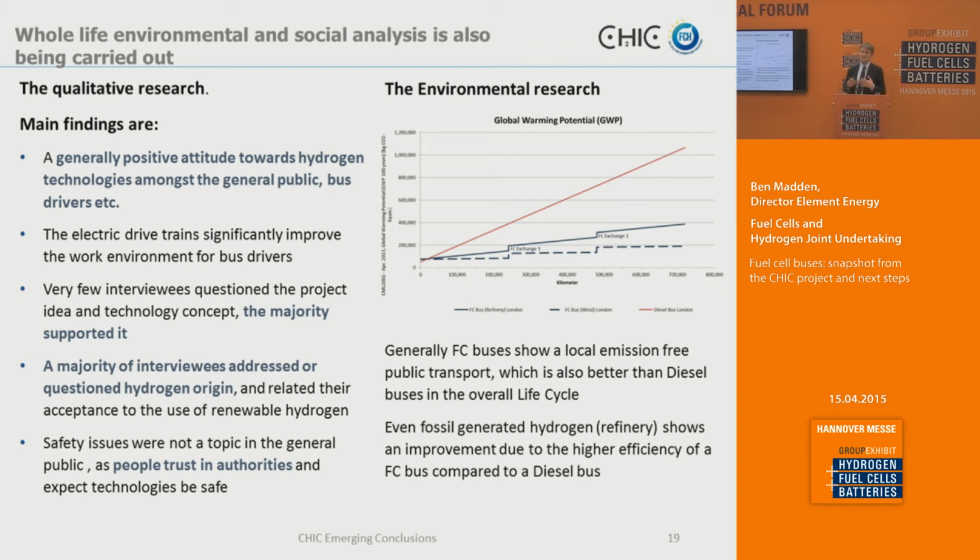The environmental analysis is as you would expect. It demonstrates clearly the buses offer zero emissions at the point of use, but also on a whole life basis, the airborne pollutant emissions are negligible and massive savings over conventional diesel buses.